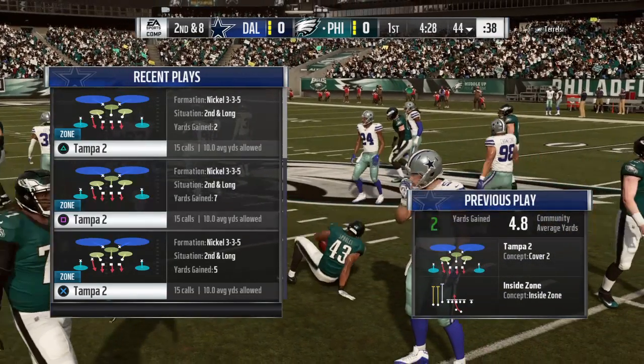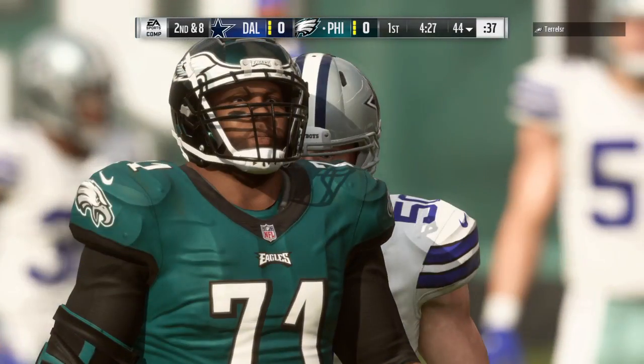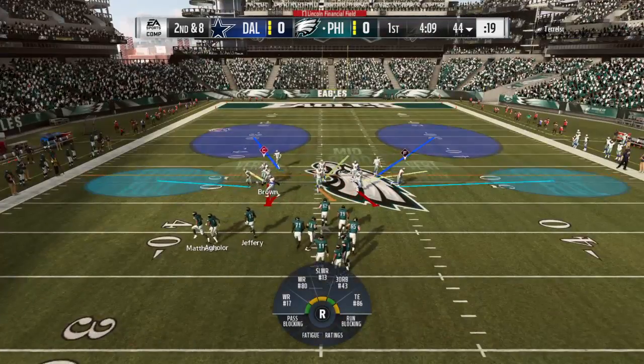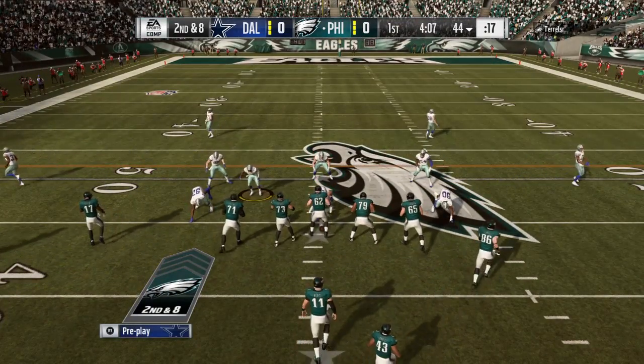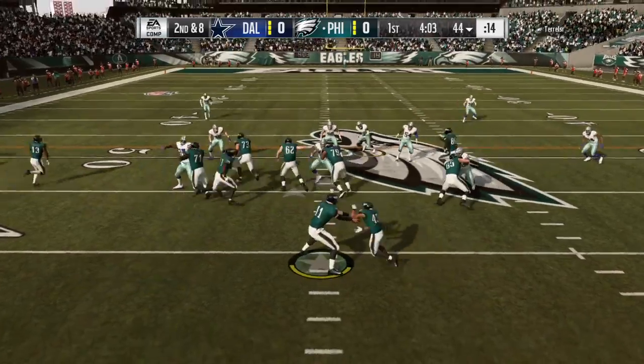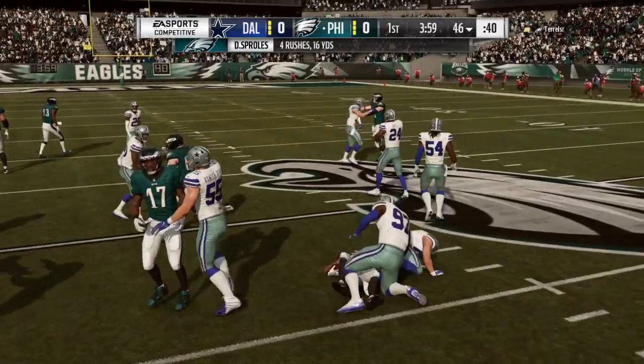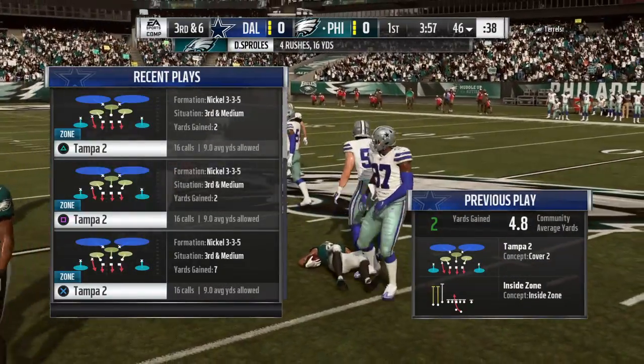Any down. Come on now, let's go. Good job, D. On the ball. They'll run it now out of the gun. And he'll only get a yard, maybe 2, up to the 46.